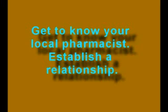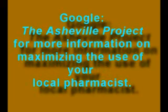Another very valuable resource is your pharmacist. Pharmacists are highly trained medical professionals. They have almost the same medical training as a physician. Talk to your pharmacist. Get a personal relationship with a pharmacist. Ask your pharmacist for his or her advice on how you're being treated and the drugs you're being prescribed. There's only certain things they can tell you, but there's a wealth of information with your local pharmacist. Utilize your local pharmacist. They're an excellent resource.